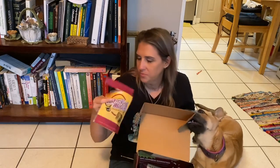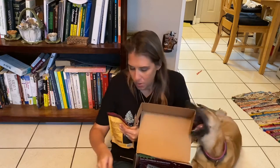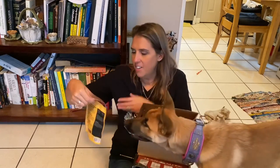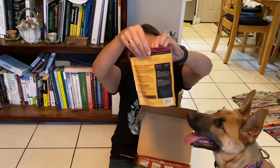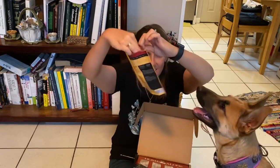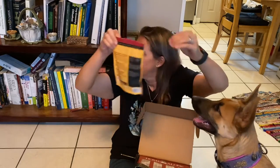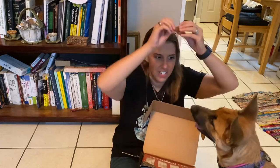So let's reach in here. First thing, we have Pork King of the Midwest Pork Recipe Dog Treat. So we're going to see how these taste. You're going to let me know. And I'm going to put these up a little ways so that she doesn't try and get them.